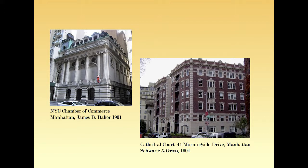So New York City, from Grand Central Terminal to here the New York City Chamber of Commerce to these apartment buildings up in Morningside Heights. Just a rather flamboyant use of classical forms. If you know the U.S. Custom House at the foot of Bowling Green, that is a textbook example of the Beaux-Arts style.